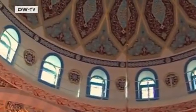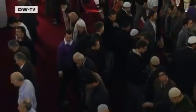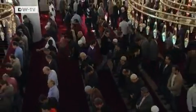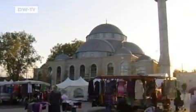In Germany, there are still many people who know little about Islam and feel threatened by it. But Marxloh is a positive example, showing how a religious institution can build bridges into the wider community and help overcome concerns among non-Muslims.